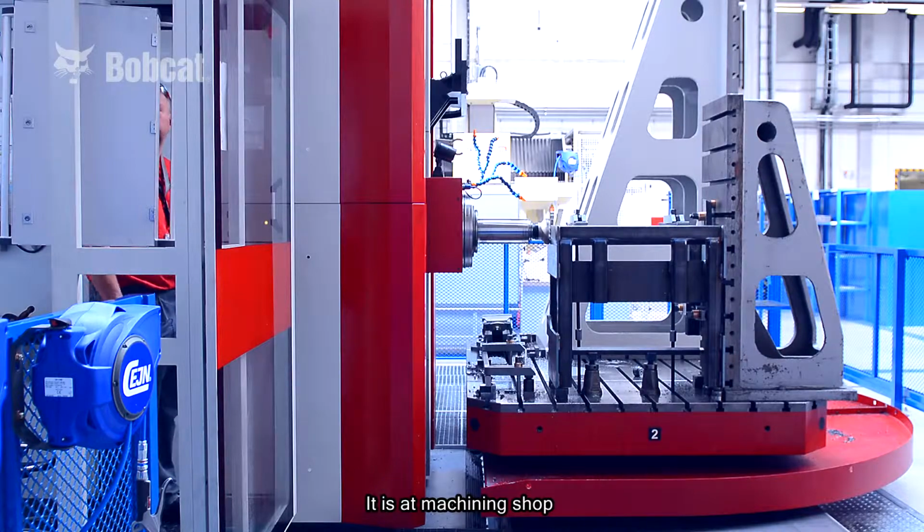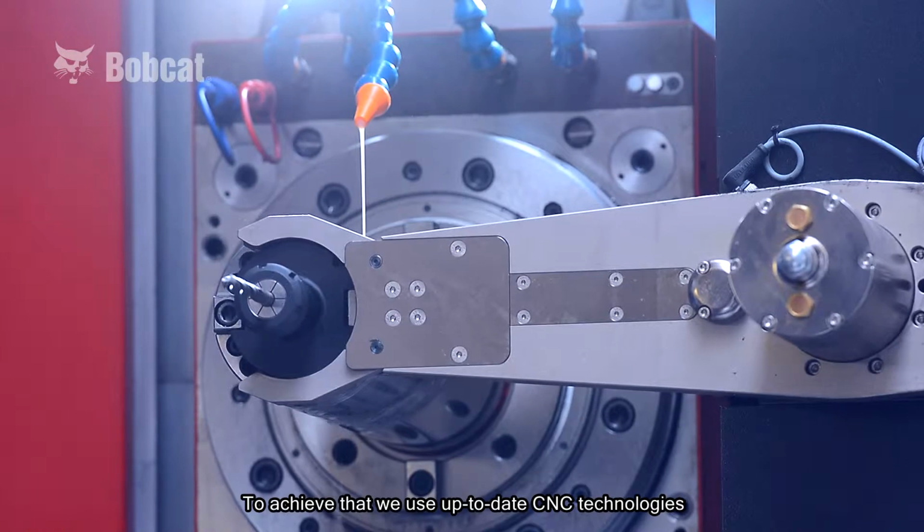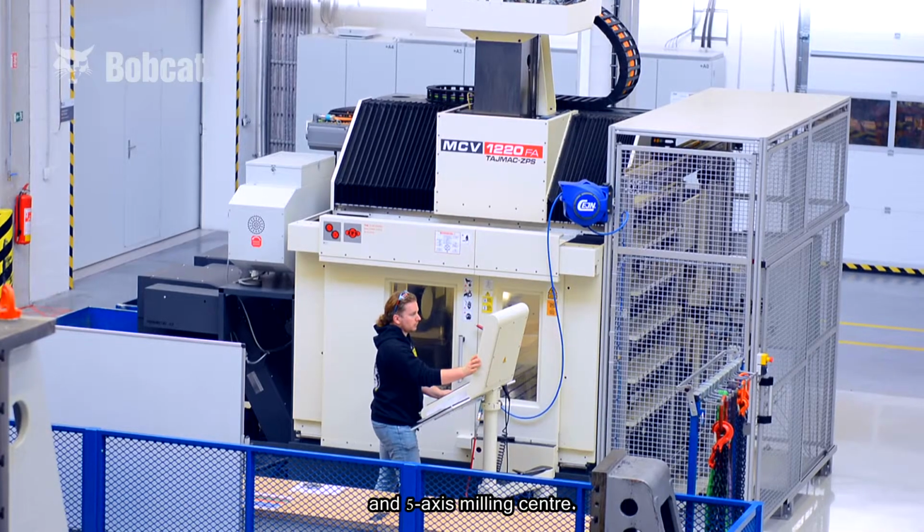It is a machining shop where the weldments are machined to their final accuracy. To achieve that, we use up-to-date CNC technologies, a horizontal boring mill, and a 5-axis milling center.